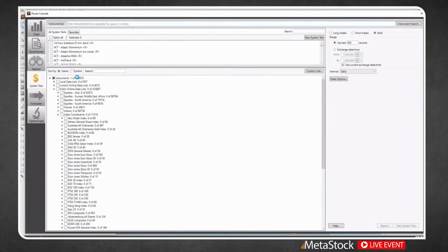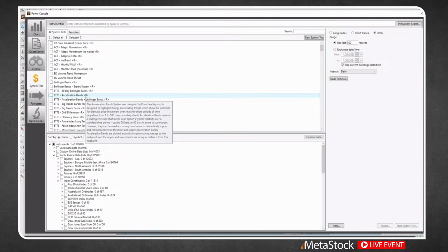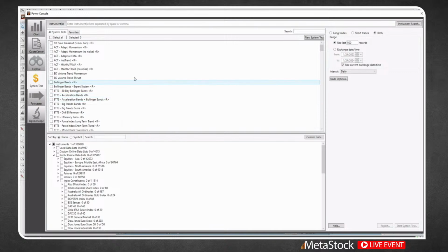I feel like that's where the system tester is very helpful, because we can use this and see which systems are profitable and get a bunch of data to see which ones have worked, how accurate they've been, how good they've been compared to buying and holding. And so we're going to test that with the MACD system.